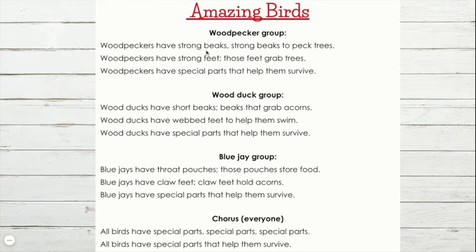Woodpeckers have strong beaks to peck trees. Woodpeckers have strong feet, those feet grab trees. Woodpeckers have special parts that help them survive. Wood ducks have short beaks that grab acorns. Wood ducks have webbed feet to help them swim. Wood ducks have special parts that help them survive.